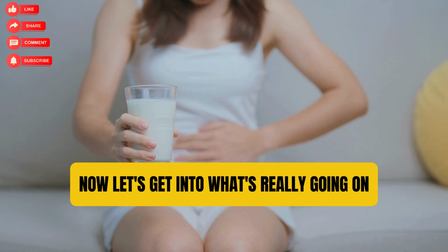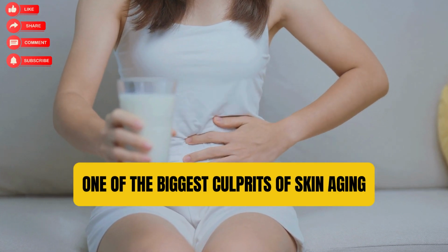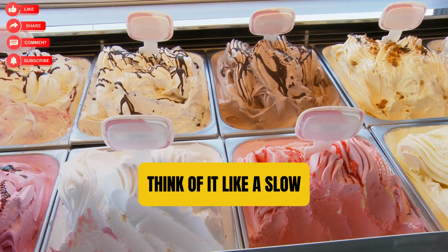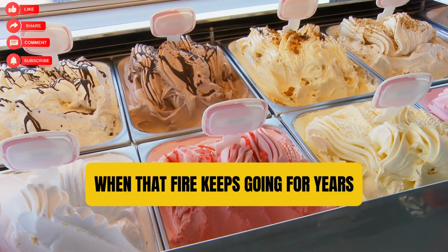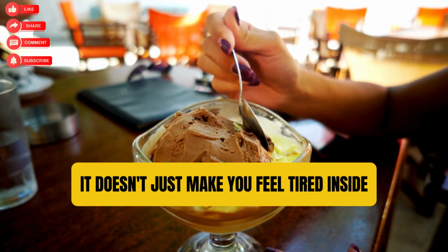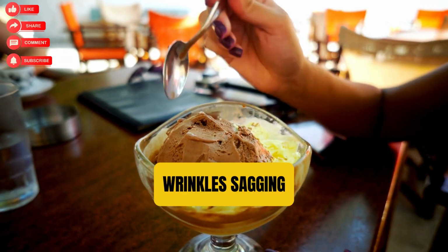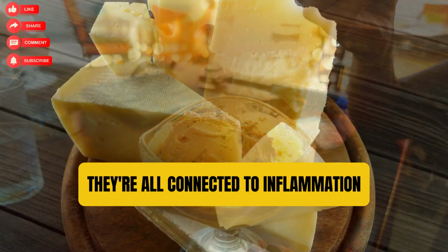Now let's get into what's really going on under the surface of your skin. One of the biggest culprits of skin aging is something called inflammation. Think of it like a slow, smoldering fire that burns underneath the surface. When that fire keeps going for years, it doesn't just make you feel tired inside. It shows up right on your face. Wrinkles, sagging, that loss of bounce in your skin, they're all connected to inflammation.